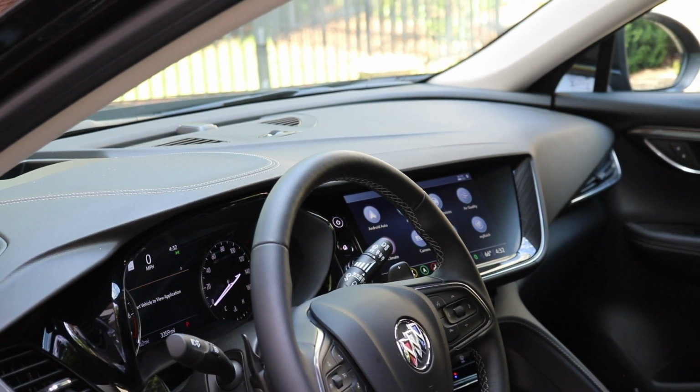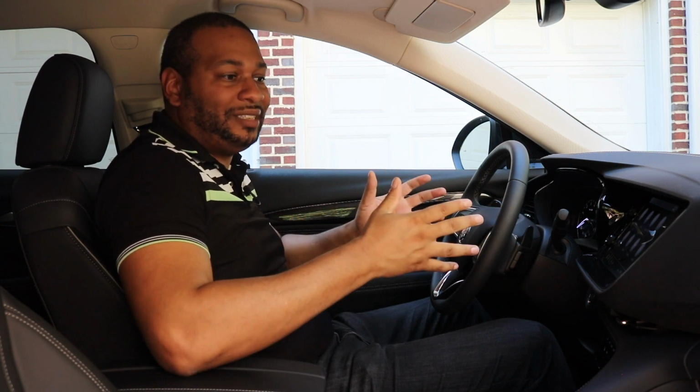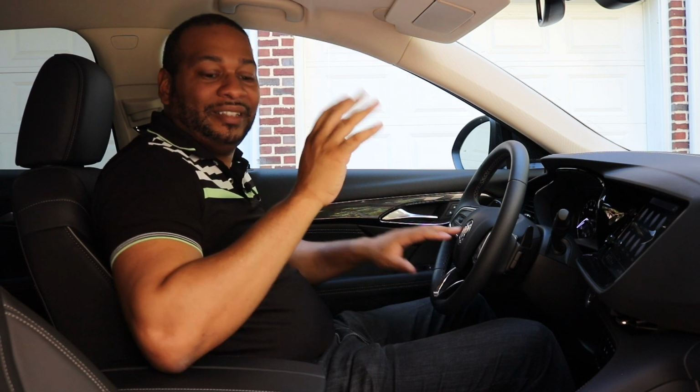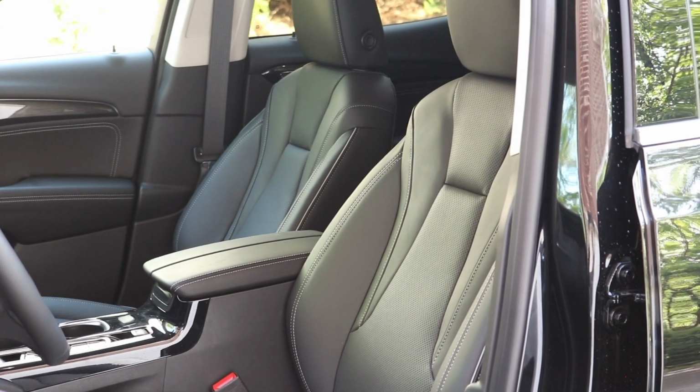So again, a little bit of that modern tech going in this vehicle really goes a long way for the overall interior. Now one thing I will say is I do wish that this interior, since it's a black leatherette material, had a sunroof or a panoramic roof. So that's just something I noticed. It is a little dark in here, but overall the interior so far seems to be quite nice.